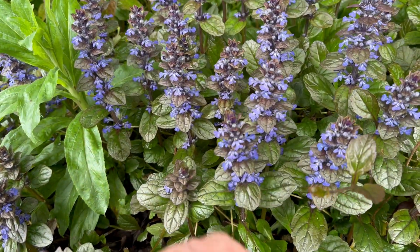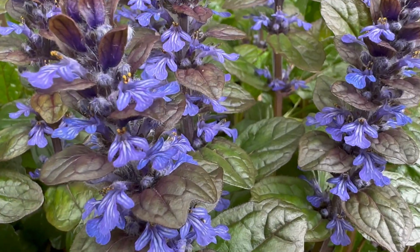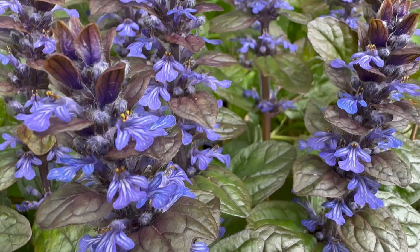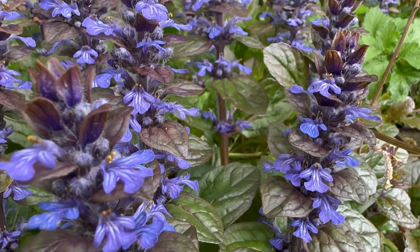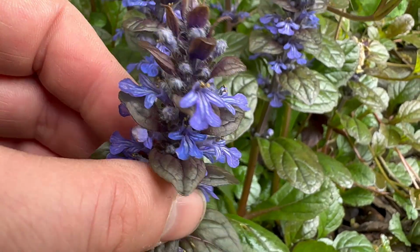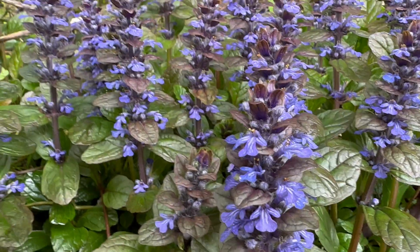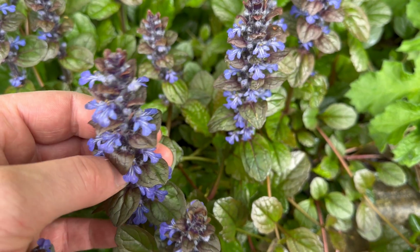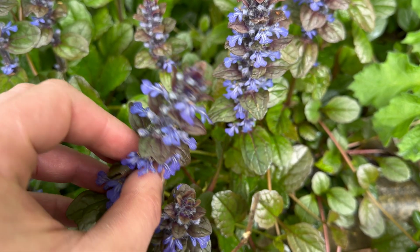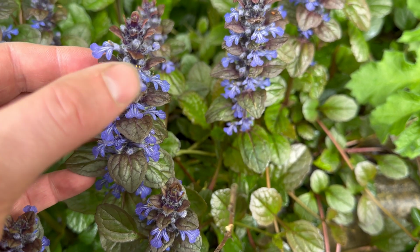And the flowers grow on these upright stems. The flowers are a blue to mauve colour and the petals are fused to form a tube. The flowers form all around the stem and they're separated by bracts.